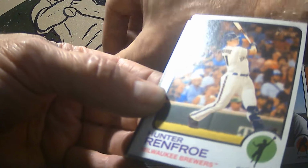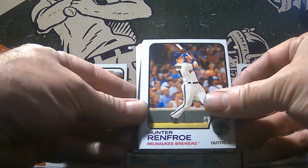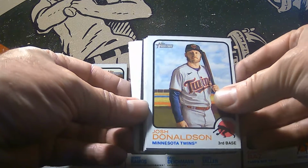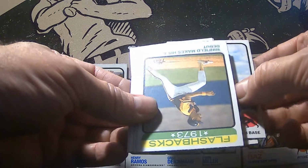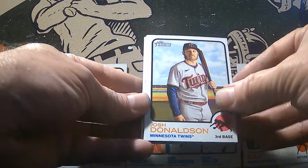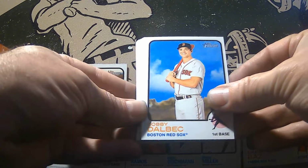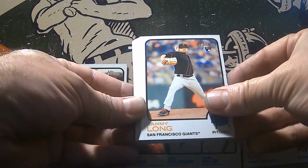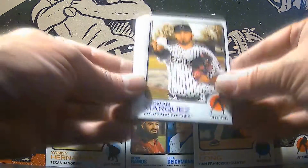I don't know how many rookies we'll see in here. Probably won't have room for all of them on the board. Hunter Renfroe. Josh Donaldson of the Twins. I'm going to save that middle card for last. I think it's a short print, but we'll save it for last. Josh Donaldson again, that's the same card. Got Bobby Dalbec, Red Sox. Sammy Long of the Giants, that's his rookie card. Ran out of room, so we'll just put it against the wall there.